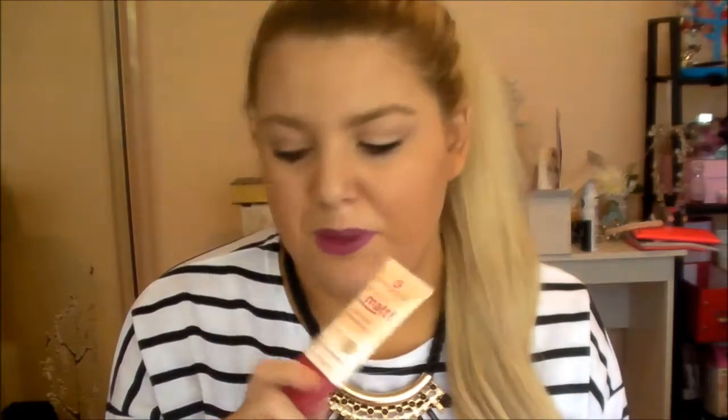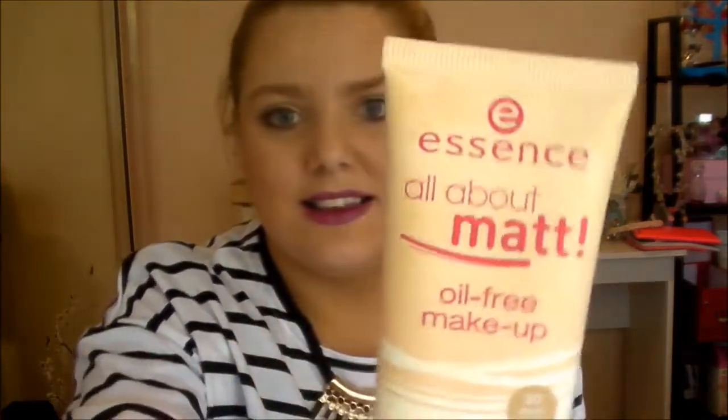I want to kind of sway towards a dewy look now, but I definitely love Essence, and this is definitely worth it when you are on a budget. It's definitely a favourite of mine. I've been using it a lot lately, even just for spotting and then putting my L'Oreal True Match over. It definitely is really hard to blend, but if you have a beauty blender, definitely try it out. So that was the Essence All About Matte.